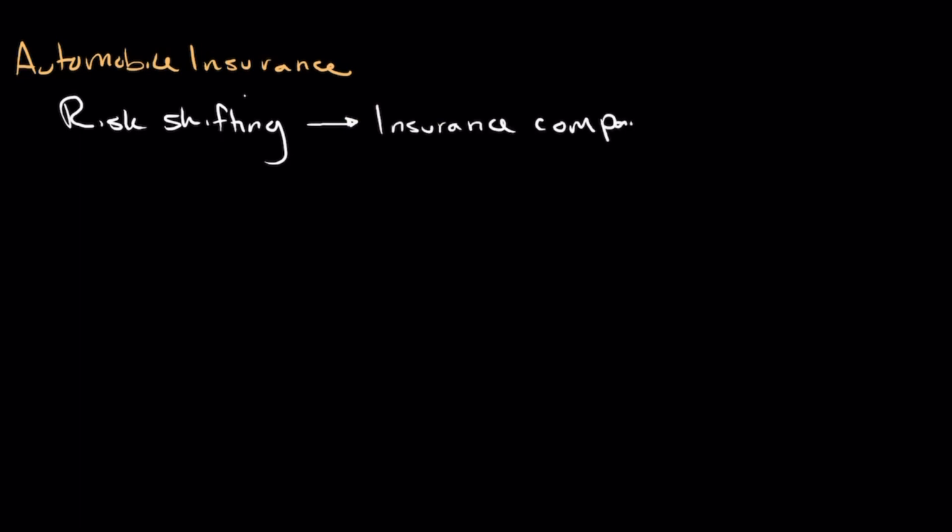Now, for starters, automobile insurance is a form of risk transferring, or sometimes referred to as risk shifting. And the idea here is that we incur some type of risk, or have the potential to incur some type of risk, engaging in an activity, and we can't avoid it, we can't eliminate it entirely. And so instead of incurring the risk on ourselves, we're going to shift or transfer that risk to another party, which is generally going to be, in this case, the insurance company. So the insurance company is going to bear the weight of that risk. We're going to shift it over to them.